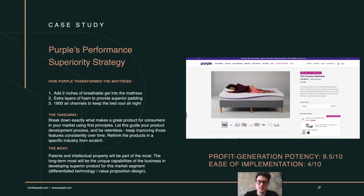And I came up with these 6 strategies. It doesn't mean that a strategy that is not within these 6 cannot be successful. I'm just trying to sort of open your mind and put good ideas into your mind to get you thinking about strategy. So let's talk about the company Purple here. And they followed what I deemed the performance superiority strategy.